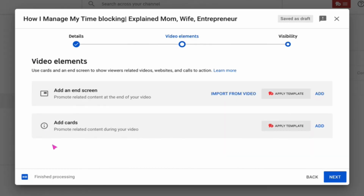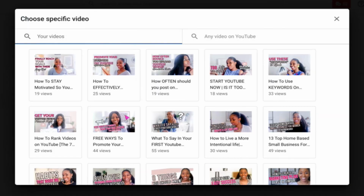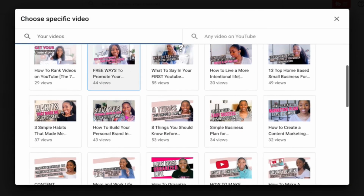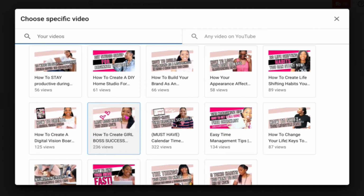So now that our video has gone through the process, in video elements you have the chance to plug in your end screens, which really gives you an opportunity to promote whatever relevant content at the end of your video, as well as adding cards, which gives you the chance to promote related content during your video. So if you've mentioned any cards within your video, you're going to go ahead and add the exact video that you referenced inside of the video through your cards.